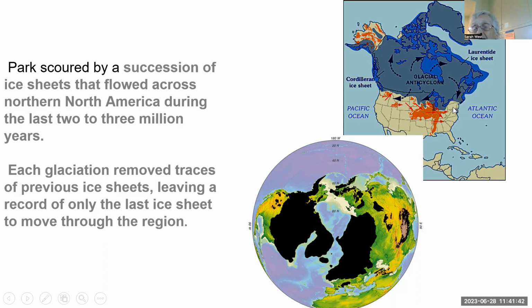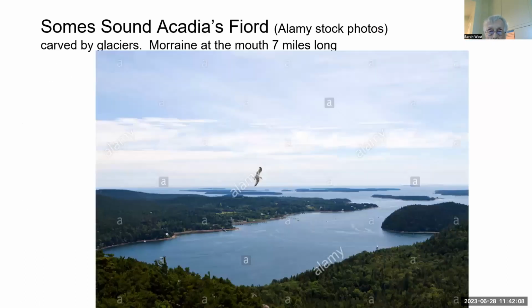This is part of Maine. Here's Pennsylvania. But the Wisconsin glacier, this is showing it from the pole. It pushes way down into Europe. It pushes down into North America. And that one comes down as far as northern part of Pennsylvania. Hickory Run was probably covered with glaciers, but not any further south. We didn't get them down here. We're going to look at the glacial features that remain on Acadia Island.